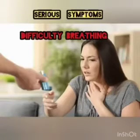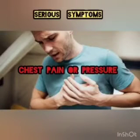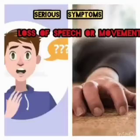Serious symptoms are difficulty breathing, chest pain or pressure, loss of speech or movement.